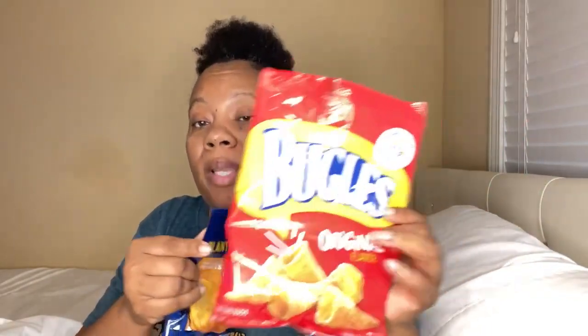So I started my 7-day detox smoothie cleanse. I'm trying not to eat anything unhealthy, or well, I'm trying to eat as clean as I can, put it that way. So I bought me some honey nut roasted peanuts and some, I forget what you call these, but y'all know. Let me know in the comments what these Bugles, whatever they call them. I got these to snack on in between my 3 smoothies a day.